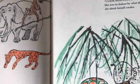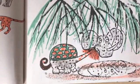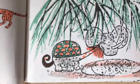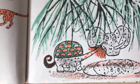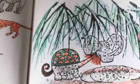The hippopotamus rushed to a rain puddle to see for herself. "Oh!" she cried out upon seeing her reflection. "I look ridiculous!" She was so shaken by what she saw, she shook herself awake.